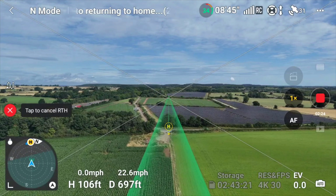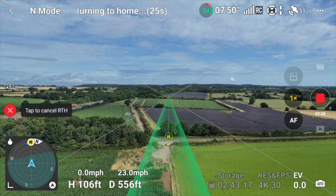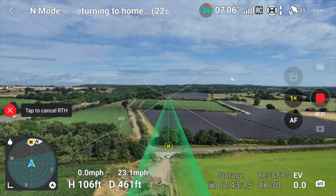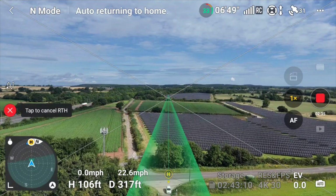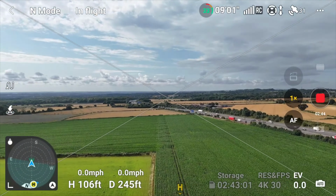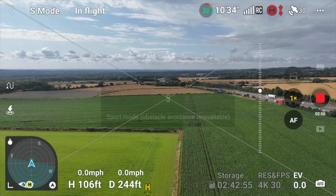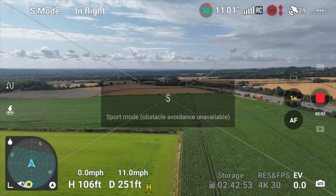But as you can see just here, that's working fine. Return to home. I'm not going to let it land. I'm just going to cancel it. So once again, speed it up and going into sports mode and making sure that that works fine. I'm going to check all the modes as I just said. So here we go in sports mode.